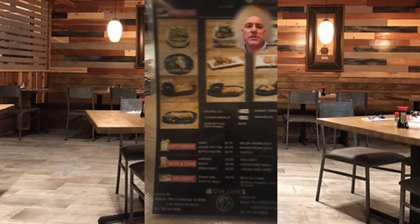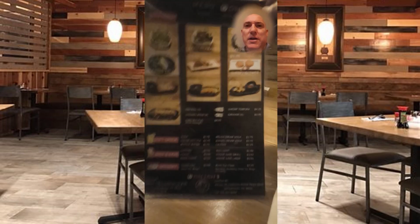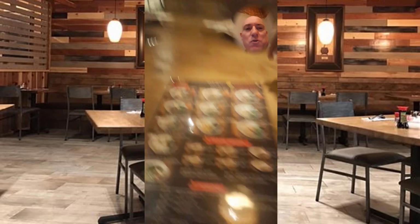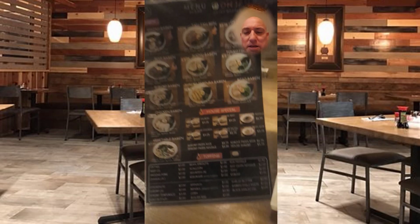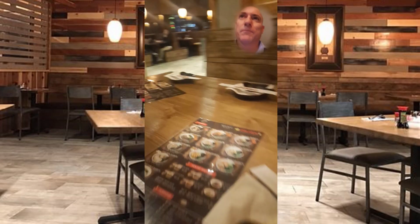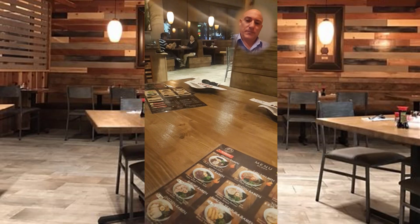All right, so you can see the menu here. It's a fairly small menu, but a lot of options with sides, and I know they customize also. Looking forward to this.